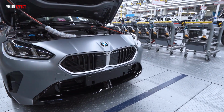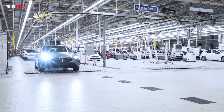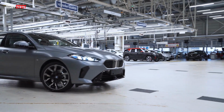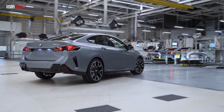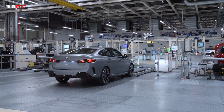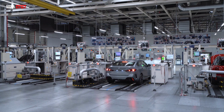Plant Leipzig can produce up to 500 Mini and around 800 BMW vehicles per day, and the increased volumes help to secure employment and create up to 900 new jobs in vehicle production alone. Since its startup in 2005, Plant Leipzig introduced a night shift on its assembly line for the first time in September this year and now produces BMW and Mini vehicles in three shifts, around the clock.